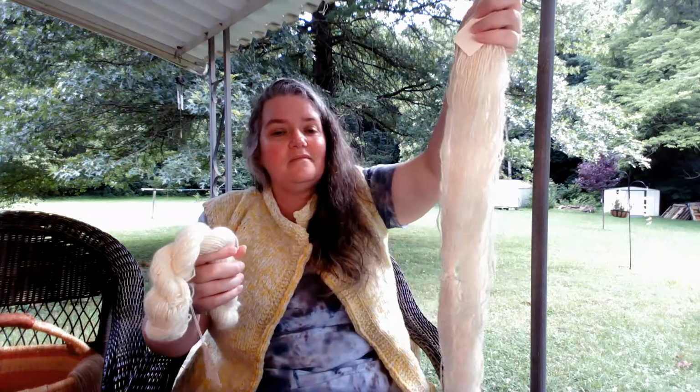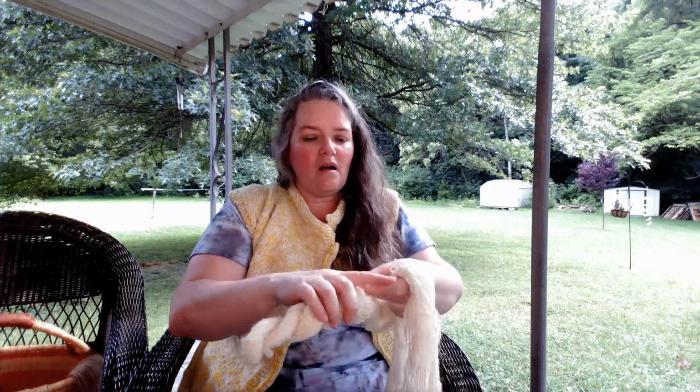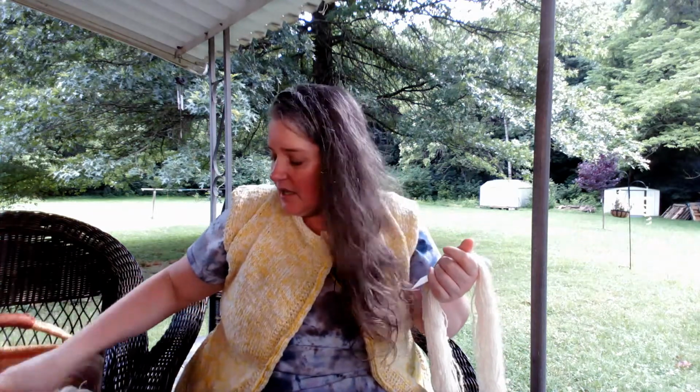And this is wonderful Leicester long wool. Both of these are 2-plies that are about 20 wraps per inch. And yes, I have already committed myself in my head. I am going to try a bit of tapestry, a little bit of needlepoint, I should say, needlepoint tapestry.